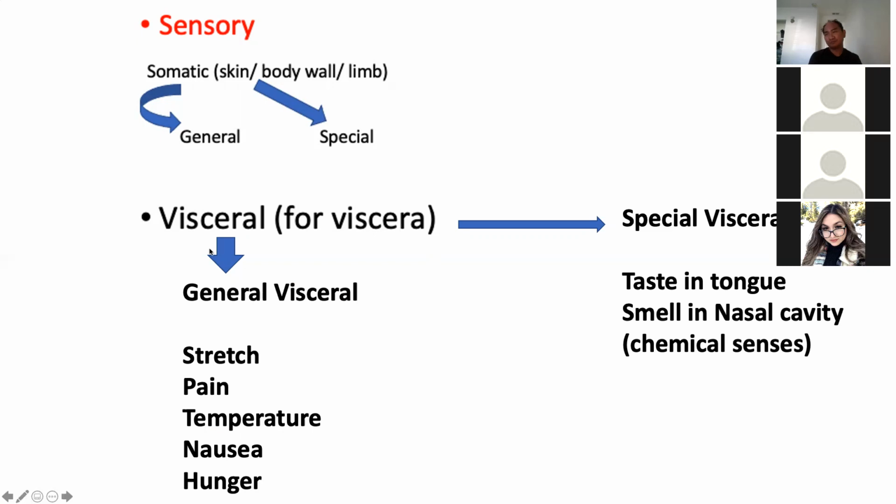So what about the general viscera? We have talked about that already. Stretch: the stomach will get stretched if we eat lots of food. Or high acidity in the stomach, we might notice this acidity as pain. If we swallow hot tea or hot coffee, along the esophagus it tells us the hot temperature. Nausea, hunger. All these sensations come to our mind through the pathway of general visceral sensory.